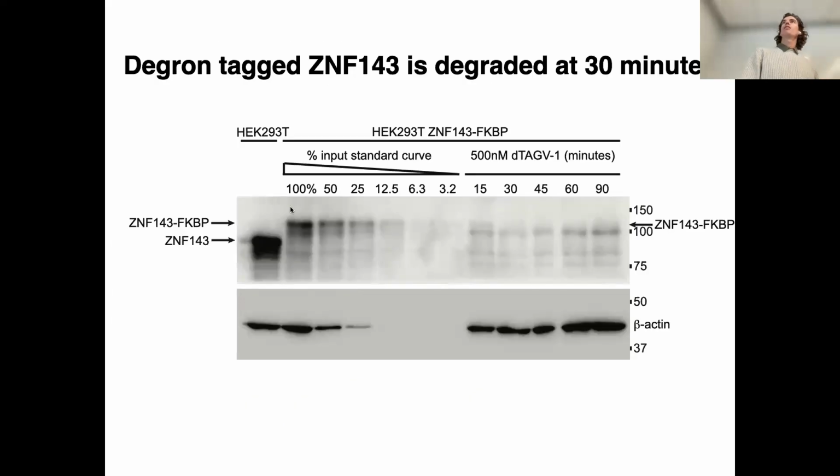So here's an example of tagging this ZNF143 factor. Here's the untagged progenitor cell line. When you tag it, we have a little bit of decrease in expression. So if people don't show you the untagged progenitor, they're lying to you, because you always have some degradation. This plot would look so beautiful if I didn't show this lane, right? Like, oh look, it degrades within 15, 30 minutes. But in the AID system and the dTAG system, we usually have this kind of background level of degradation.